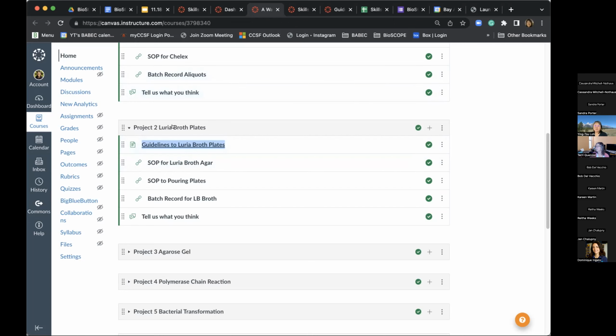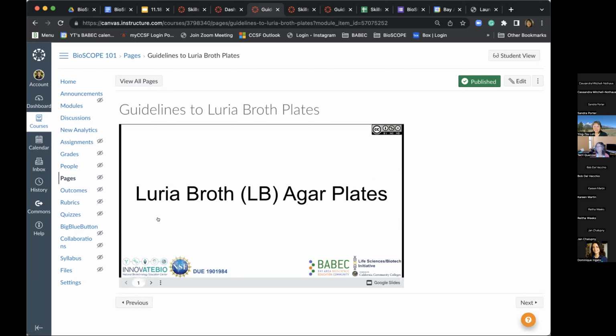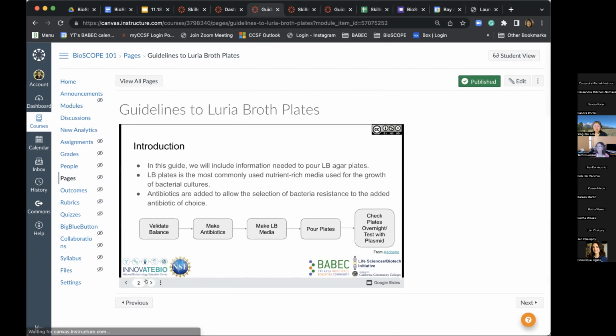So just taking you through the Luria broth plates, I'm going to click on that. And you'll come to a page of slides. So again, we're trying to make it easy for you. So you can go through the slides and sort of introduce this project to your students in this way. And Emily, what she has done is taken you through how this project is done by first validating the balance.